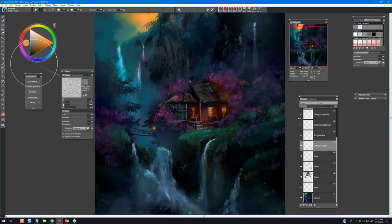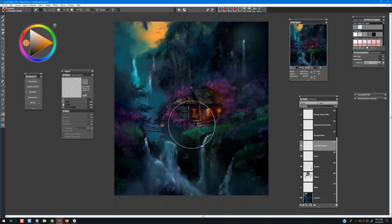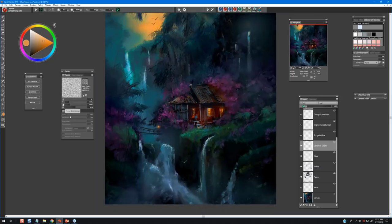The next brush is Campfire Sparks, and that one is in the campfire brush category. This one originally was used in the sample image with a campfire to create sparks coming from the fire. But what I actually use it for traditionally in some of my paintings is just to add a little more atmosphere around the buildings, around the waterfall. What I'll typically do is pick up a light color and then I just scatter it here and there.